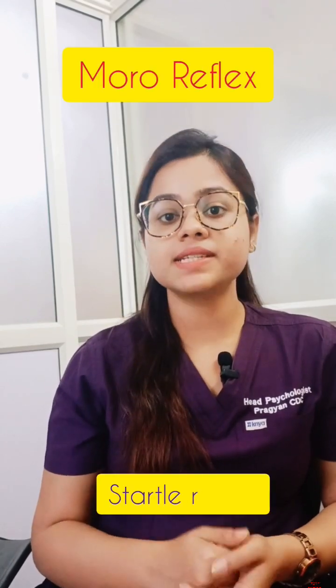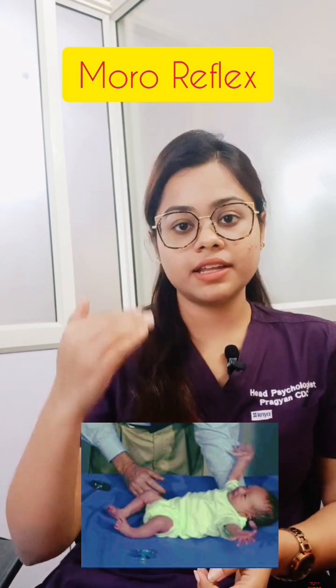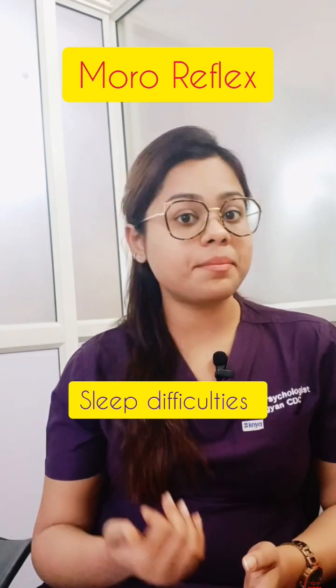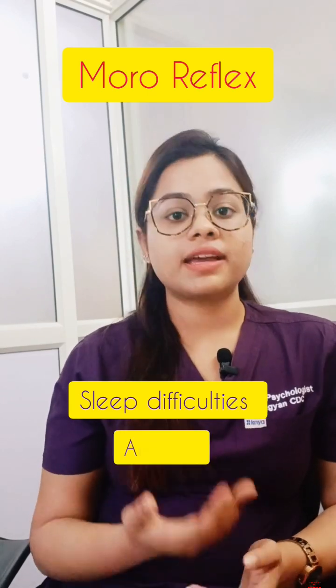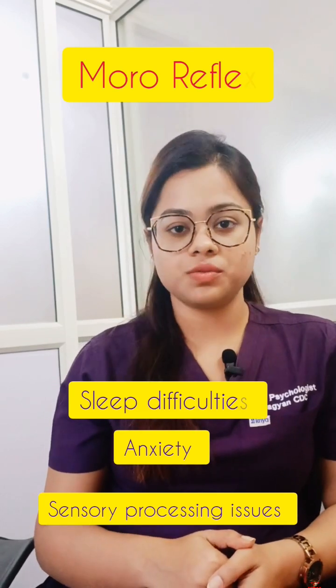Next, we will talk about the Moro reflex, which is also named the startle reflex. It causes a baby to extend their arms and legs when they feel that they are falling. If this reflex persists, it can interfere with sleep patterns, cause anxiety, disturbances in sleep, and other sensory processing issues.